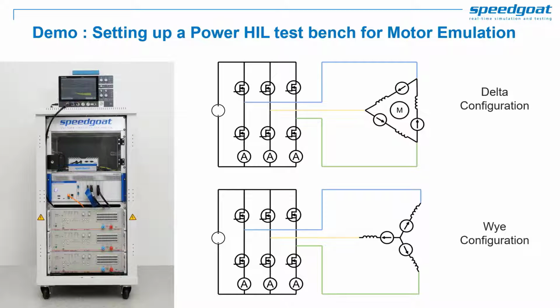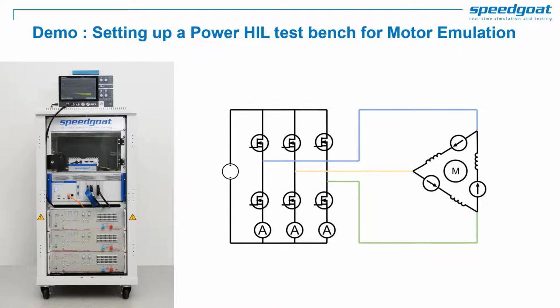The electrical connections are wired in the back of the rack to allow a clean and safe integration and prevent accidental manipulation. The wiring represents the motor topology. We decided to test a delta configuration that creates higher inverter line currents at lower motor phase currents, therefore more demanding for the inverter. Inductances are added to allow the power amplifiers to correctly emulate the motor submitted to switching events.